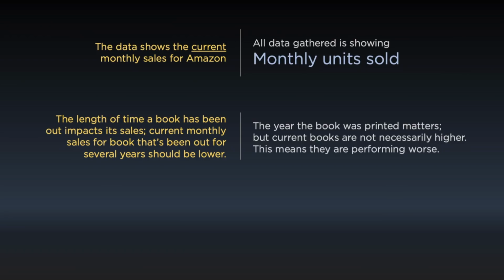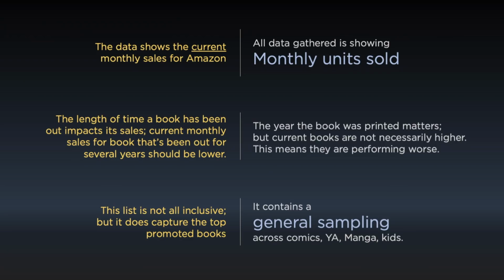But therein we get more data, because if we pull the publishing date, it tells us how old this book is, how it is ranking, and it gives us an interesting look at what is currently moving in the industry today. So I'll give this as an example. In the chart I'm about to show you, I'm going to show you a number of different books from Marvel, from DC, from manga publishers, from YA authors like Raina Telgemeier and others.